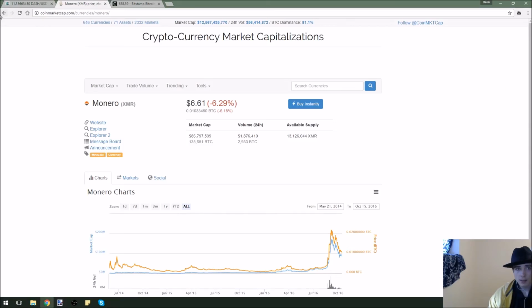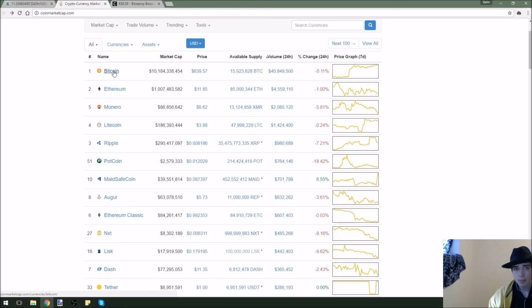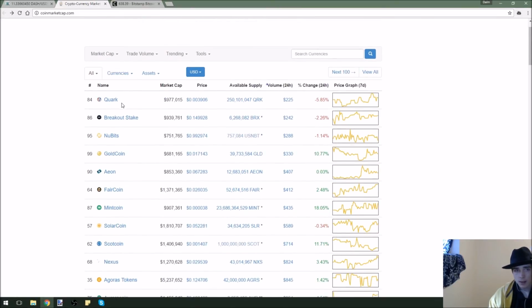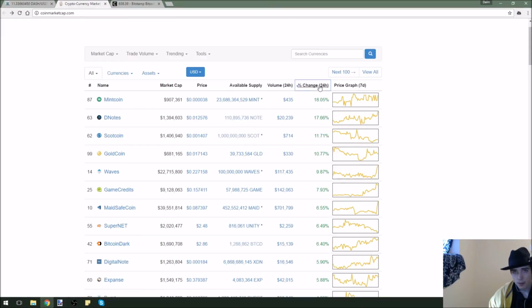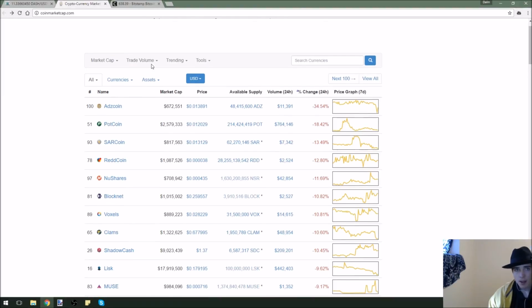Now let's check out our volume. We have 56 million in 24-hour volume, so we're down a little bit in volume today. Our top volume coins are Bitcoin, Ethereum, Monero, Litecoin, Ripple, and Potcoin. Our bottom volume coins in the top 100 are Quark, Breakout Stake, Nubits, Goldcoin, AN, Faircoin, and Mintcoin. Our 24-hour up is Mintcoin. Our 24-hour down is ADZ coin.